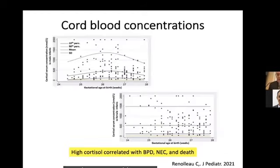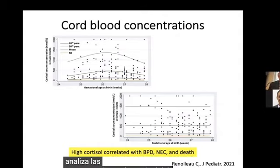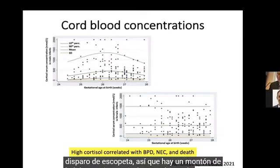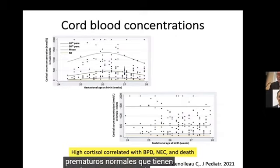This is reasonably new data from a very large study from France, looking at cortisol concentrations in male and female infants. And it turns out that it looks like a shotgun blast. So there's a bunch of babies that have very low cortisol levels. Those are the babies that are the normal preemies who have adrenal insufficiency because they haven't gotten around to making much cortisol. And there's some that are extremely high. Those are mostly babies that had chorioamnionitis.